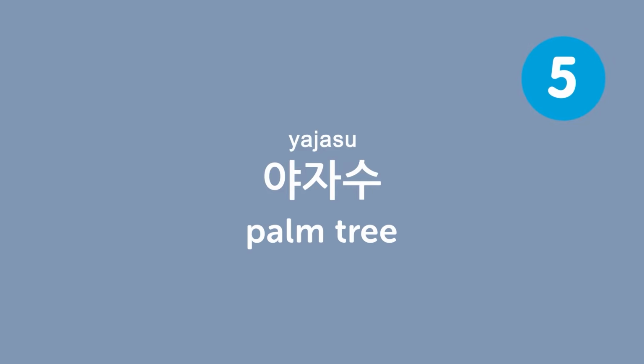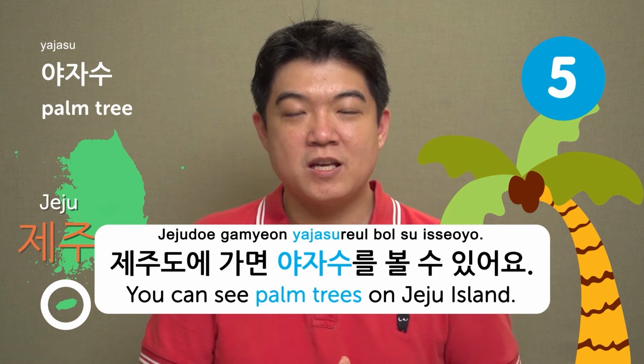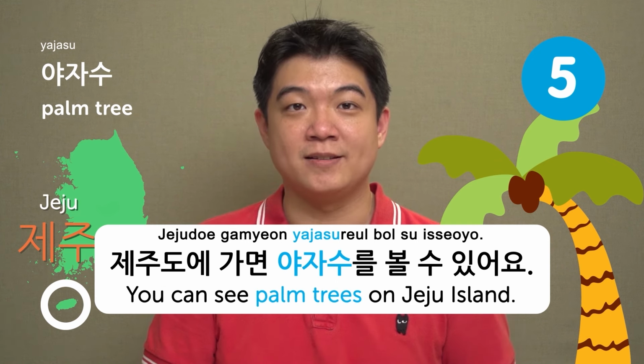야자수, palm tree. 야자수, palm tree. It's not common to see 야자수, palm trees, in Korea except for the Jeju Island, because Jeju is really close to Taiwan and other Southeast Asian countries. You can see palm trees along the road, but not in the Korean Peninsula side. So using that word, you can say 제주도에 가면 야자수를 볼 수 있어요. You can see palm trees on Jeju Island.